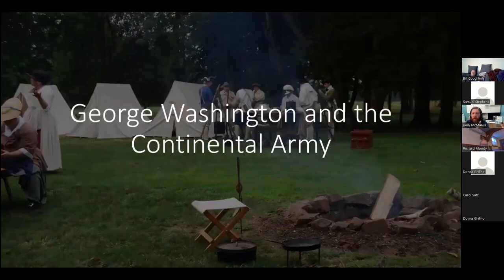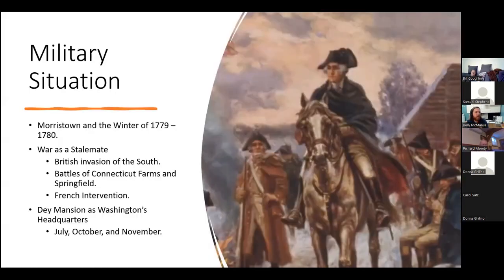Now, we'll move on to the Army itself, George Washington, and who's staying here. So we'll move on to the second part of our lecture. So, the military situation. We know that Theunis is living here. We know he's a patriot. The year is 1780. Like I mentioned before, this war has been going on for roughly 5 years, ever since the first shots were fired at Lexington and Concord.